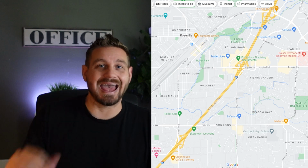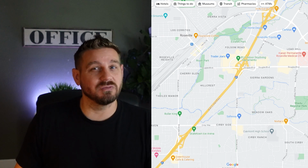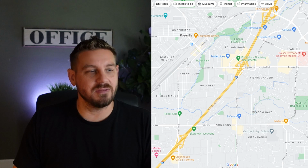Most of these properties have a raised foundation. Some of these houses, very rare, but they do have some basements. So if that's something you're looking for, you can from time to time find this.